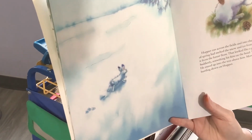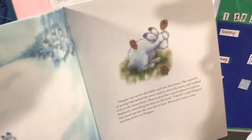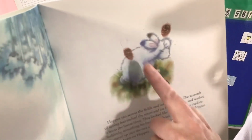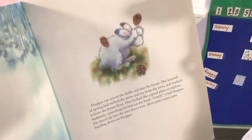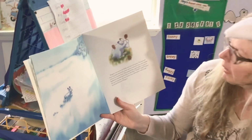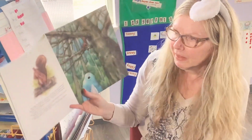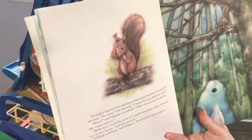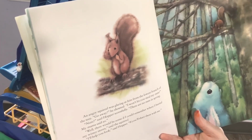Hopper ran across the fields and into the forest. The warmth of spring had melted the snow and ice from the trees and washed it from the forest floor. Then that looked like a good place to explore. Suddenly something hit him on the head. Ouch! Cried Hopper. He stared up into the tree above him. More pine cones came hurtling down on Hopper. An angry squirrel was glaring at him from the lowest branch of the trees. Go away, he shouted. I won't let you steal my nuts.